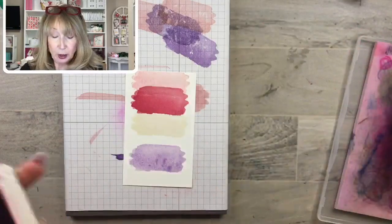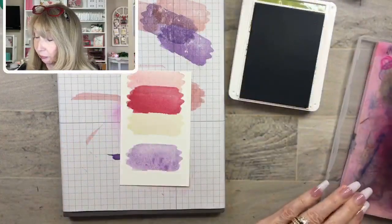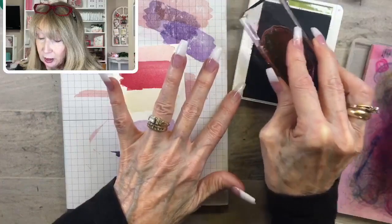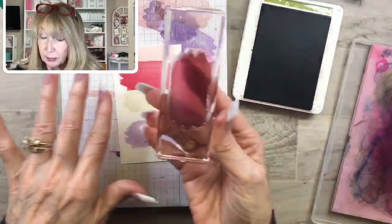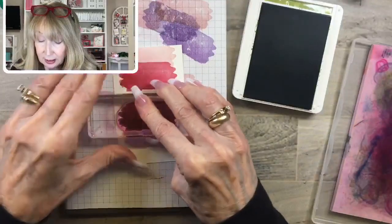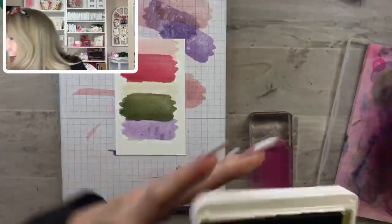Okay, our next one is going to be Old Olive. So let's get out the Old Olive. Make sure I've got my stamp washed off and kind of dry. Get my Old Olive on there. A little bit more on the bottom. I always like to look underneath and make sure there's plenty of ink. And so this is going to go on like this over the other two. Isn't that pretty? Wow. And then we're going to go with Gorgeous Grape.